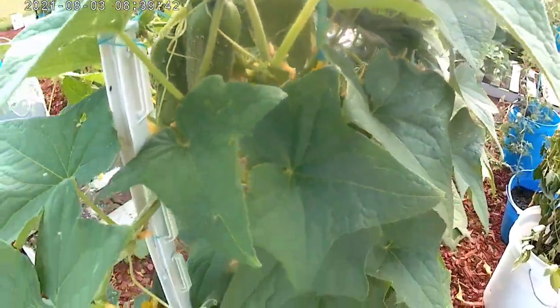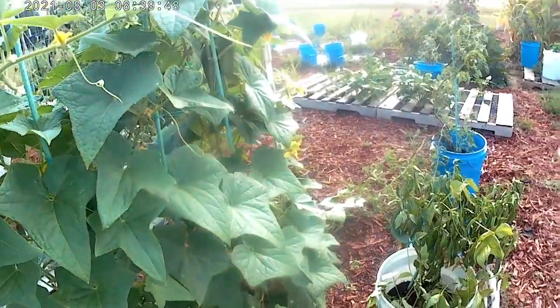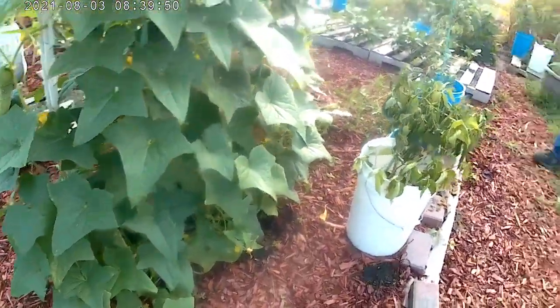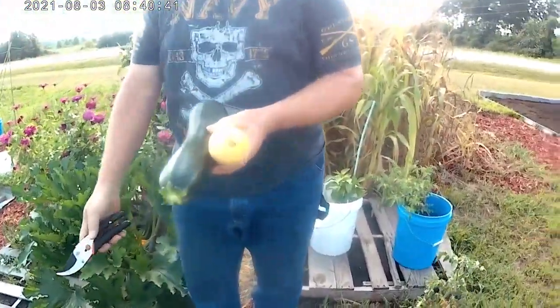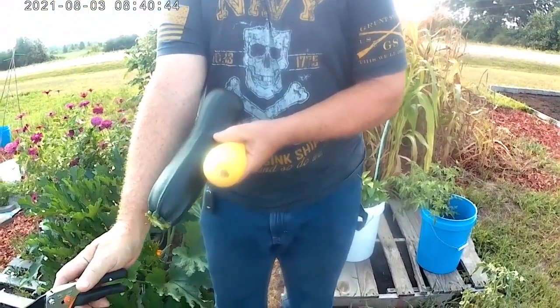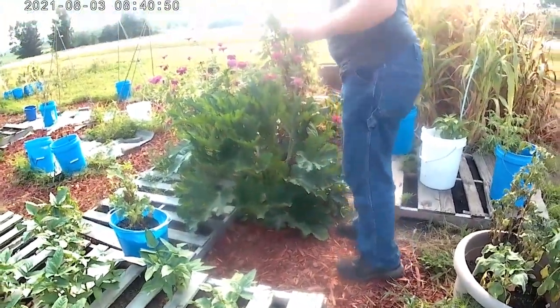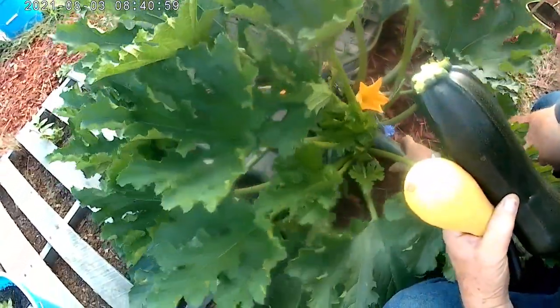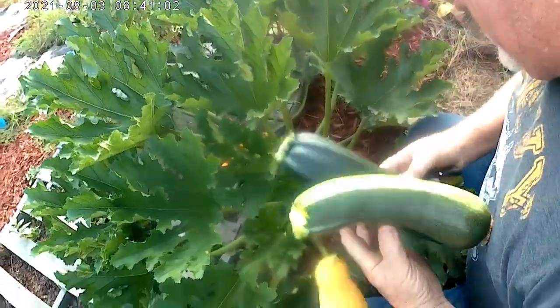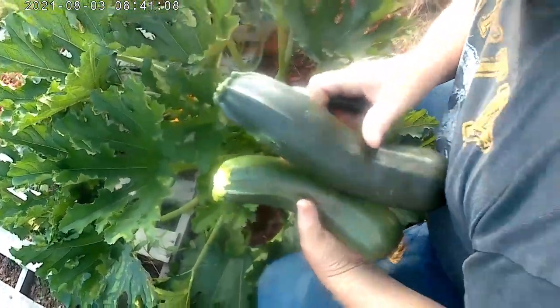This cucumber plant has put off at least 50 already. At least. And there's probably 20 more in here right now. That's a nice straight neck right there. That thing is crazy big. Wow. Even that one's pretty big. For this plant here, it's only put off like normal size ones.